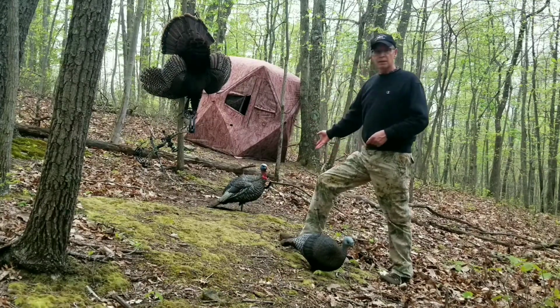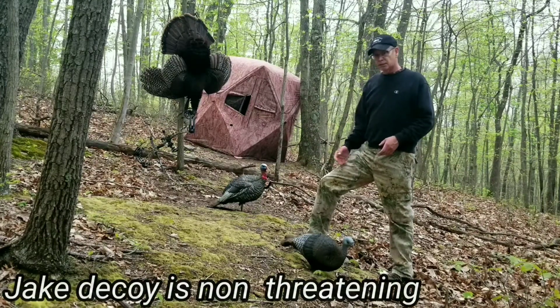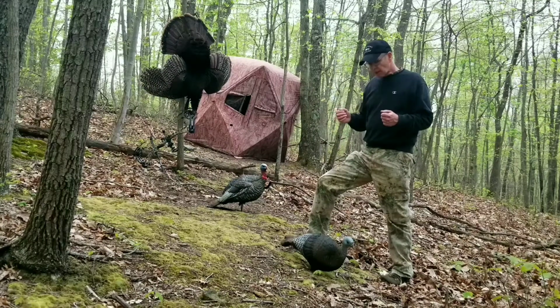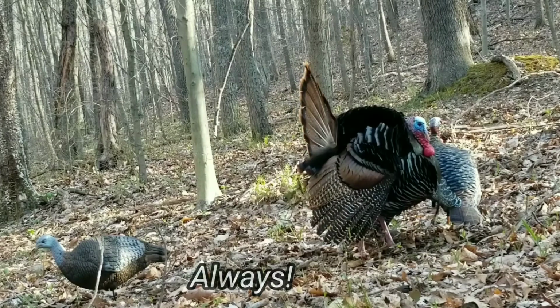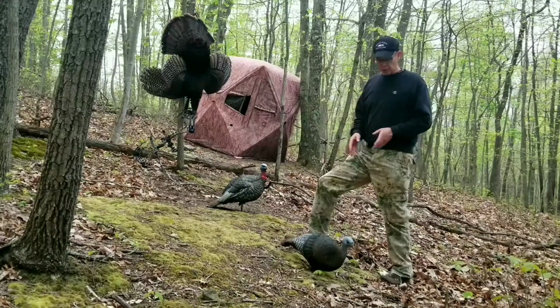I like the Jake decoy, a submissive Jake decoy, and a hen. My Jake decoy is a lot more realistic than what my hen is, but they always go to the Jake. Just kind of plan that. Every time I've had a bird come in, which has been several, they go to the Jake. They want to flog him before they mess with her.